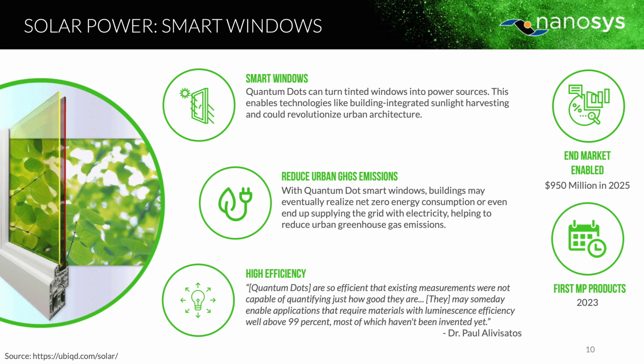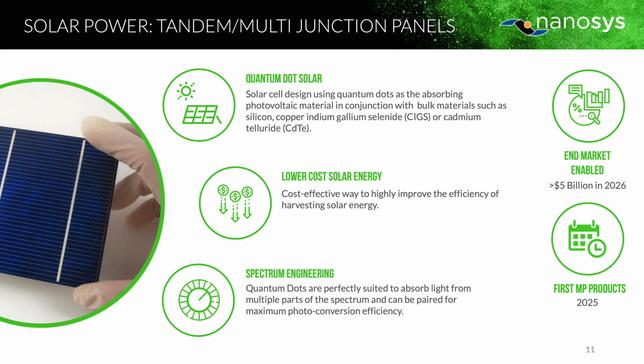Price points needed for solar have now reached about 60 cents a watt, and yet it's not good enough. That needs to come down to less than 15 cents a watt to really reach the kind of widespread deployment that's necessary in order to meet the greenhouse gas emission specifications. And so this is really a technology that can hopefully enable that to happen by improving the efficiency of collection for the existing solar technologies that are out there. We're very excited about that.